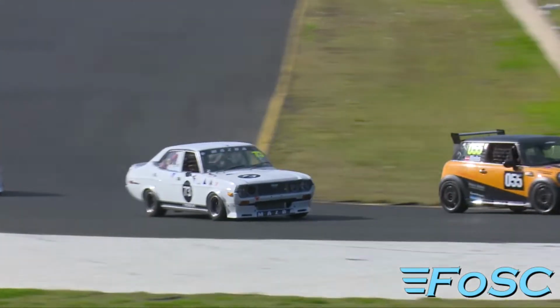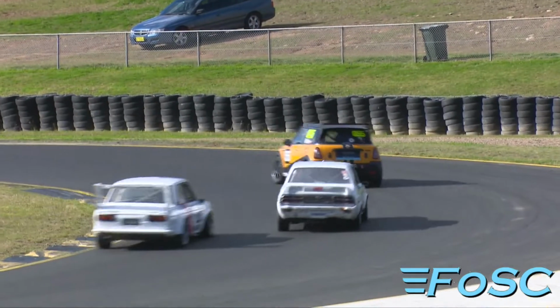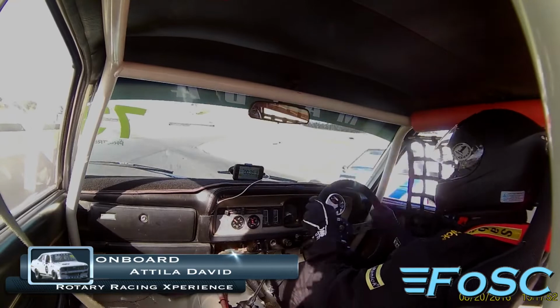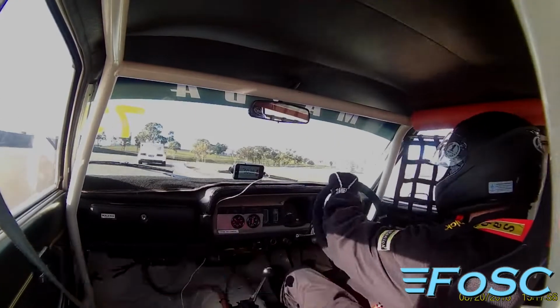And then at the front, we started to have some action. Hans Rees down the inside of Attila David. The BMW JCW Mini Cooper taking the lead. And then around the outside went the Datsun 1600 of Nick Manikos.